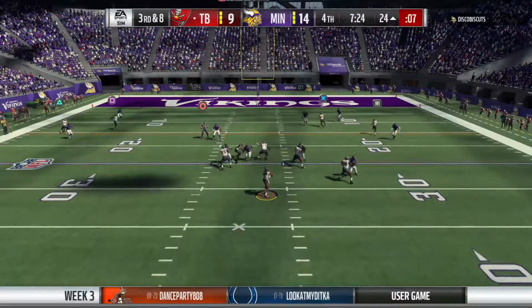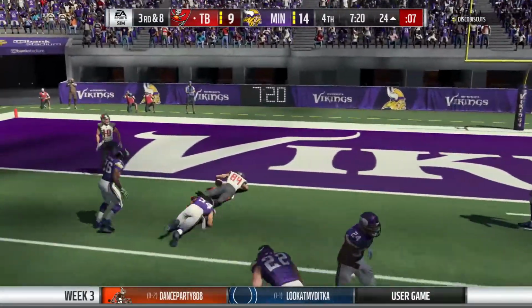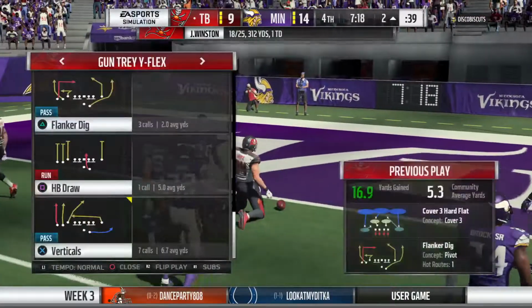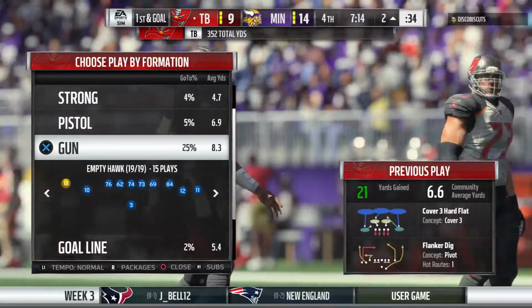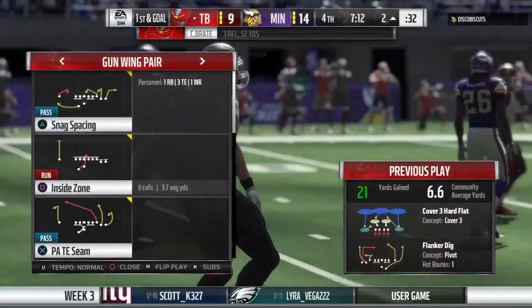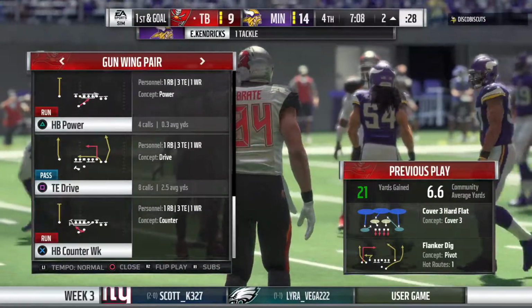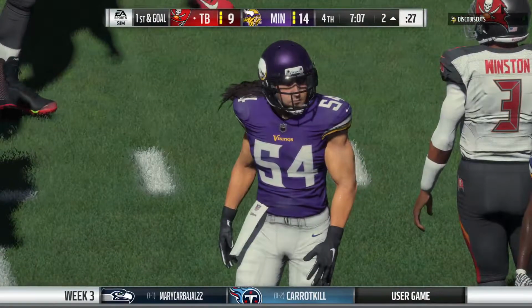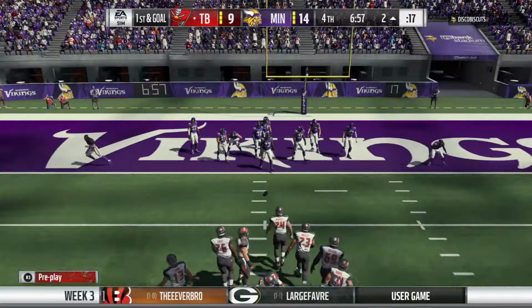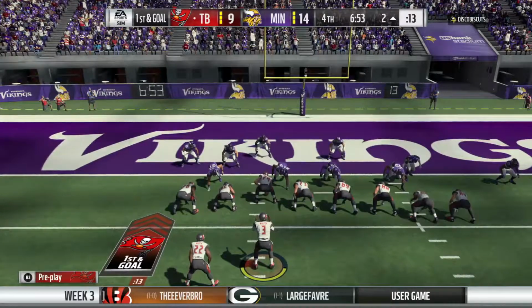Working out of the gun, Winston. Complete, he finds Bray. And they do stop him, but he takes it all the way to the 2. They're able to convert on 3rd down, and that sets up a 1st and goal. The Bucs last year had just 8 rushing touchdowns, tied for 2nd fewest in the NFL. They've got it 1st and goal now.